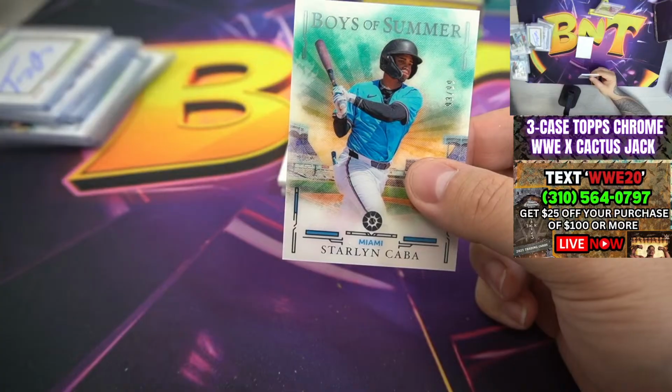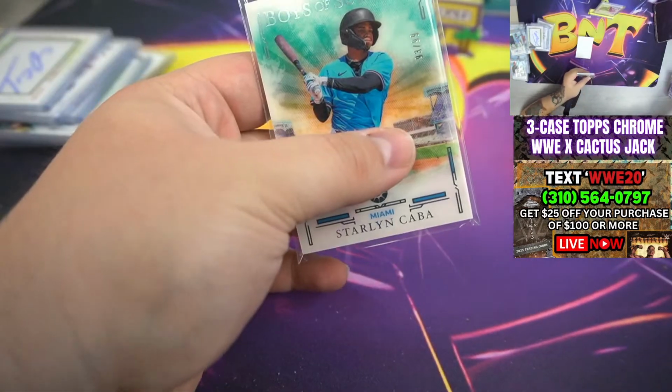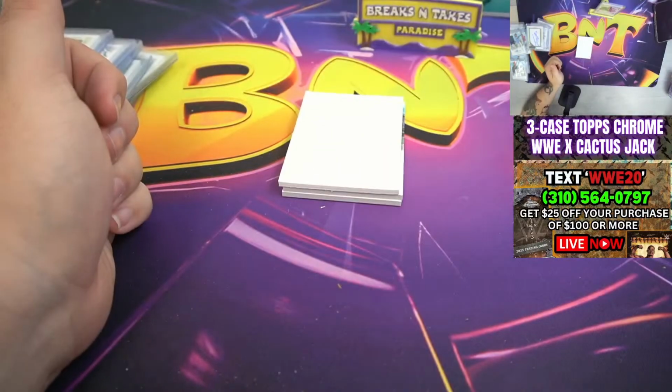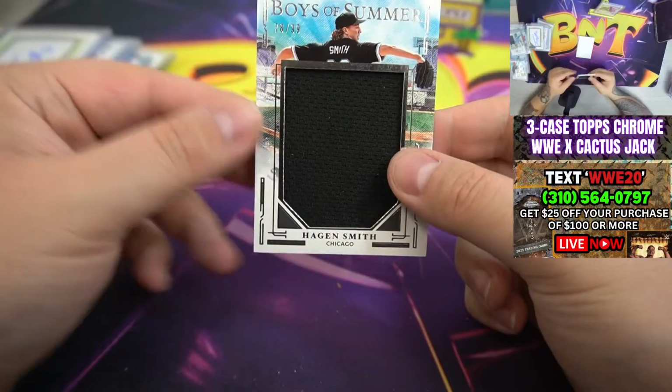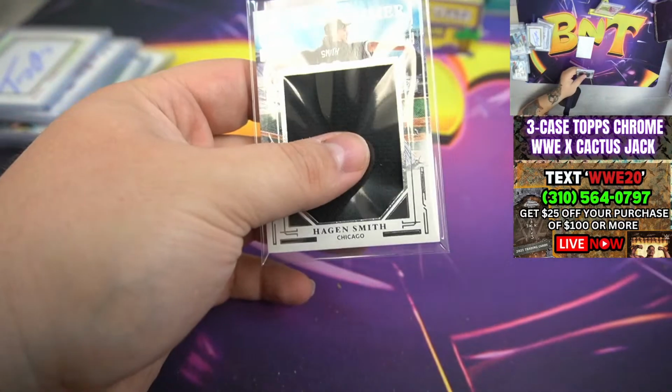Starlin Caba, 93 out of 99. Another one for the Marlins on the base card. Marlins. Hagen Smith on the jumbo patch. 78 out of 99. White Sox on the board.